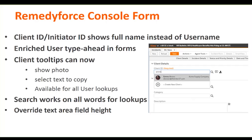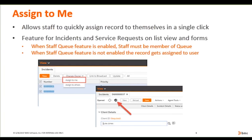I mentioned the Assign to Me feature. This is a great feature that they've added into the console and directly into the RemedyForce console forms, so that users can quickly take those tickets that appear within the console, those new tickets that are highlighted, and choose to assign them to themselves or to others through a simple drop-down menu. From the console, they can select the records they want, click on the Change Owner field, and they'll see within there either the Assign to Me option or Assign to Others.